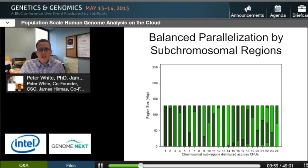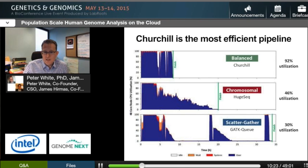So what we did with Churchill is we came up with a strategy to balance the parallelization by dividing the genome into subchromosomal regions. And what this is showing you here is this balance by dividing the genome up across, in this example, 24 CPUs to do the analysis. You can see that each processor is processing the same amount of data, and thereby the analysis has become balanced and more efficient. And that's what we observed.